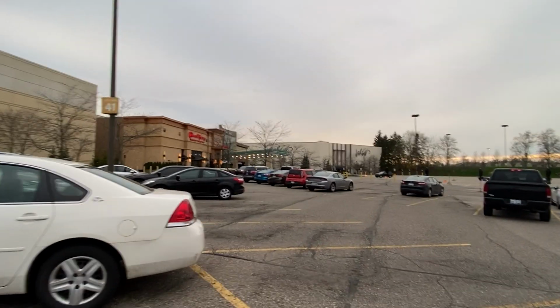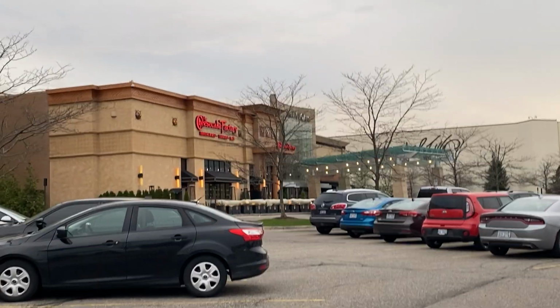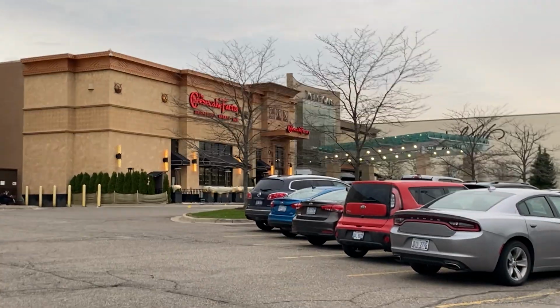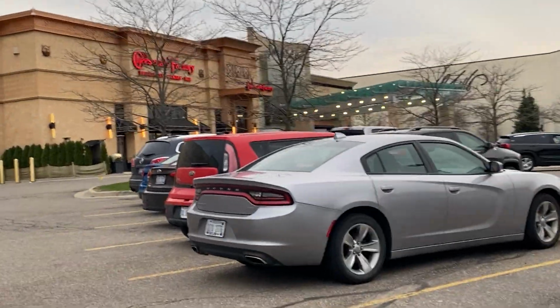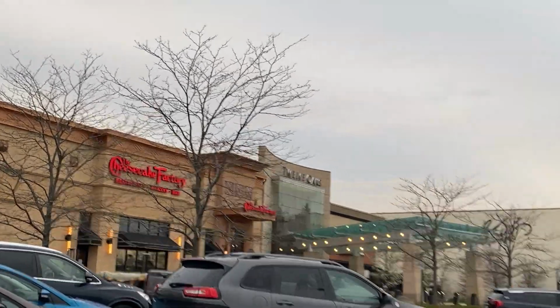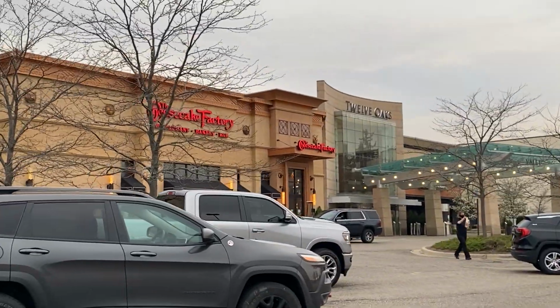All right, so now we've got some more stuff coming up. There's the Cheesecake Factory, which opened up in 2013. It's got both an exterior and an interior entrance. It actually started out as a different kind of place called Tin Fish. That only lasted a few years before it became the Cheesecake Factory.